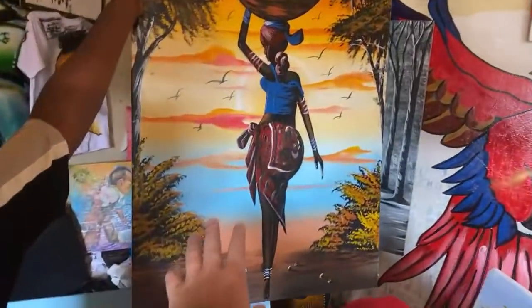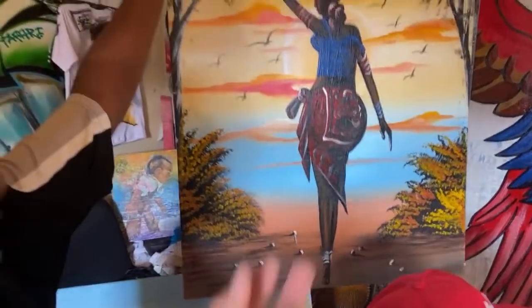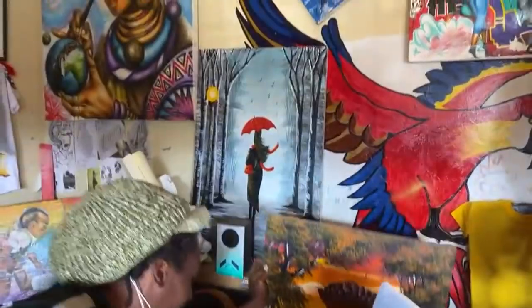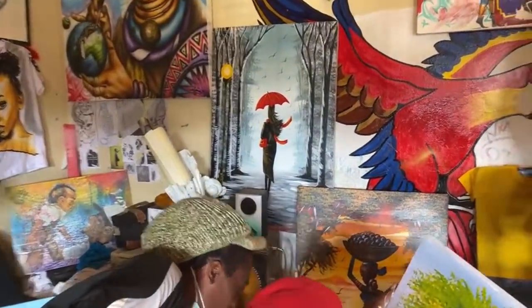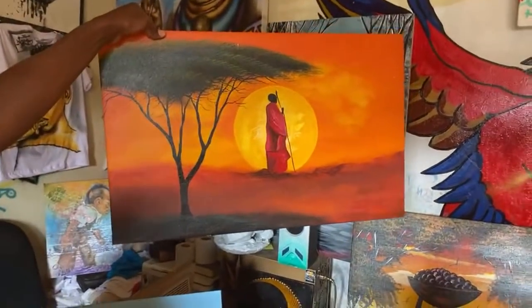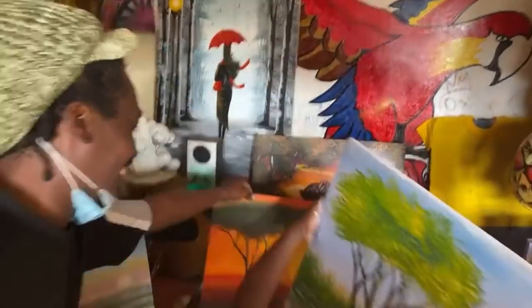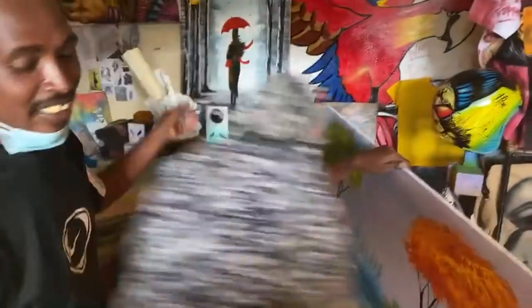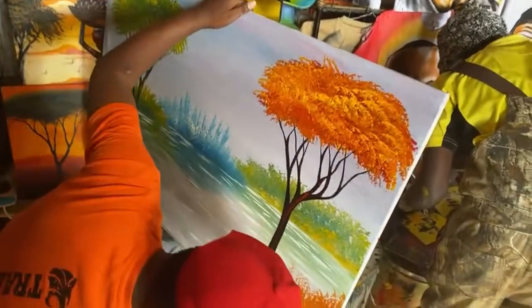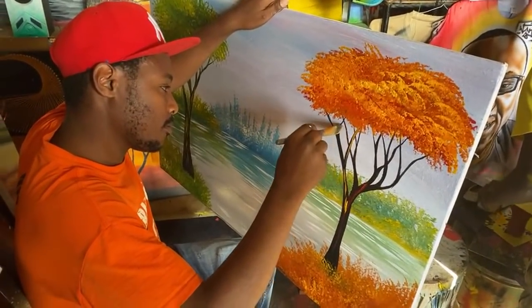I love the colors. The saturation on this painting is amazing. Yeah, absolutely beautiful. Very, very nice. This one, super fascinating. Wow, very simple, wow. Are you going to put a person in the middle of the painting or just nature? This one is for nature. Okay. There is nothing, this is just nature.